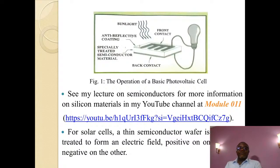Now, let's look at figure 1 and understand what is happening. If you look at figure 1, you see the arrow pointing to the specially treated semiconductor material. That is called the wafer. On one face you have what we call the anti-reflective coating, and you have a conducting point on it, which we call the front contact. At the back of that specially treated semiconductor material, you have what we call the back contact, and you allow the sunlight to fall on the front contact.